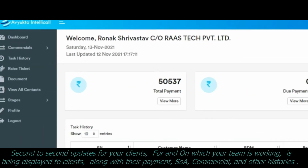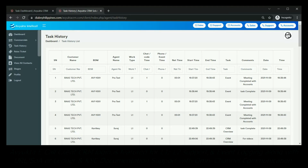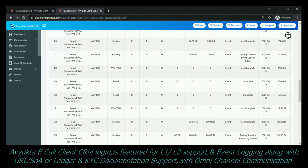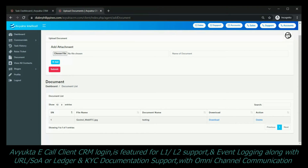Second-to-second updates for your clients, on which your team is working, are displayed to clients, along with their payment, SOA, commercial and other histories. Avyukta eCall Client CRM Login is featured for L1 or L2 support, and event logging along with URL, or SOA, or ledger and KYC documentation support.